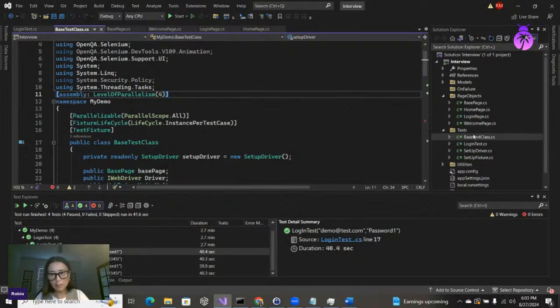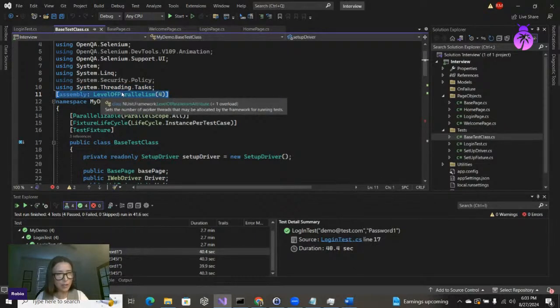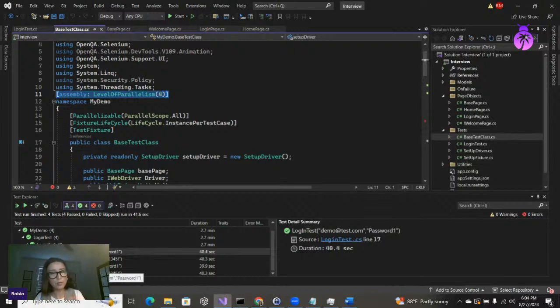And in the base test class, another important thing we added is assembly level parallelism. This attribute sets the number of instances the framework may allocate to running the tests. So the level of parallelism, I set here to 4. This means if there are tests, please run them in parallel with 4 instances, meaning 4 task classes will run open at the same time and run 4 of them together. If I change it to 2, it will run 2 at a time. If I change it to 0, then there will be no parallelism.